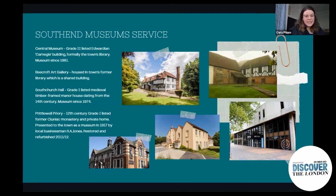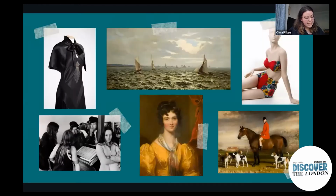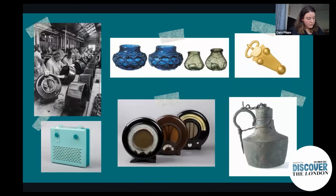So to give you an idea of the individual collections that we hold, the fine art collection dates between 1600 to present day, with works by Constable, Rossetti, Sir Joshua Reynolds, and numerous old master paintings as well. We've got photography, drawing and sculpture, and our fashion and textiles collection numbers over 10,000 pieces, ranging in date from about 1640 to present day. And we also have, very uniquely, the largest collection of historic swimwear in the UK, which is a very lovely collection. Our social history collection contains, among other things, the largest collection of echo radios, domestic design, memorabilia and related objects in the world, which is very exciting.